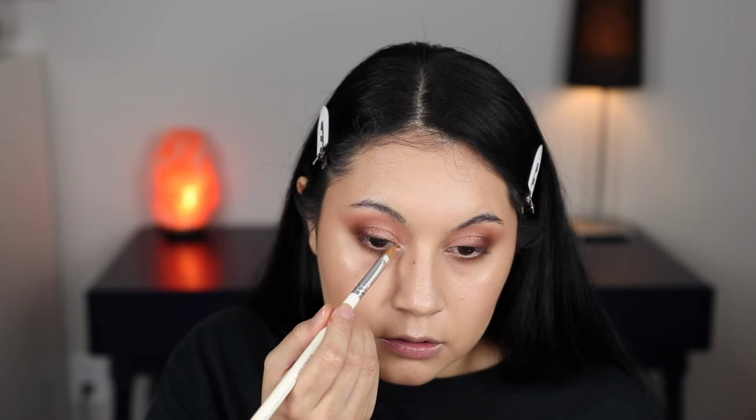And then I'm going to take that mustardy brown shade for my lower lash line. Then I'm going to buff it out with that transition shade that I used. And then the only shade that I could really use to highlight my inner corners is maybe this one from the warmer 5 pan palette.